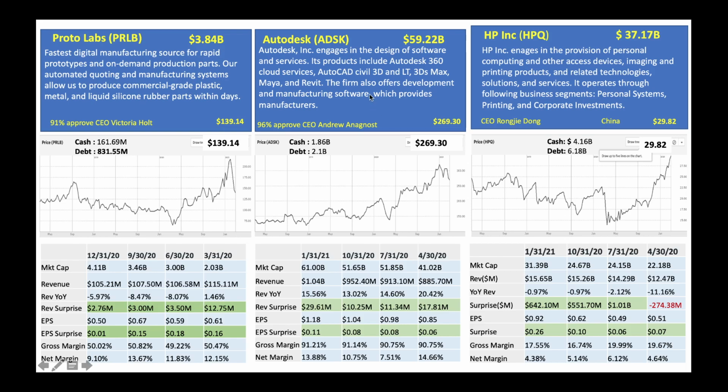Next is Autodesk. Autodesk does a lot of things, and this is not just a 3D printing company. They do AutoCAD, Civil 3D, multiple things. It's also a recurring revenue SaaS company. That's why these guys have very high gross margin. Bigger company, $59.22 billion market cap, 96% approved CEO Andrew, and stock price around 269. Very nice looking chart. Some pullbacks, all these pullbacks are nice buying opportunities. Even now there is a pullback, I would buy this company.